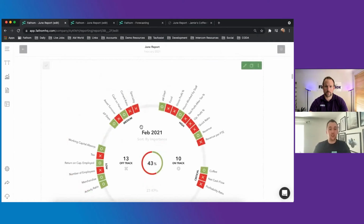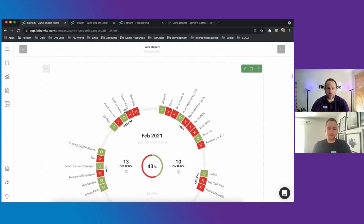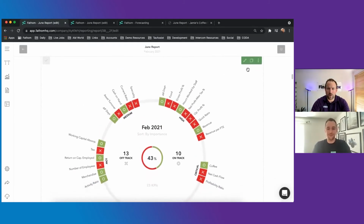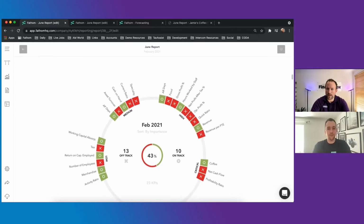Stephen, did you have anything you wanted to ask or add into that? Yeah, I've just noticed on there you had the number of staff in the HR section. Mm-hmm. That's obviously not a number that Fathom's going to pull from something like Xero. So have we got an element of non-financial data input here as well as financial data? Yeah, exactly that. So you can have financial and non-financial data and create analytics around that.